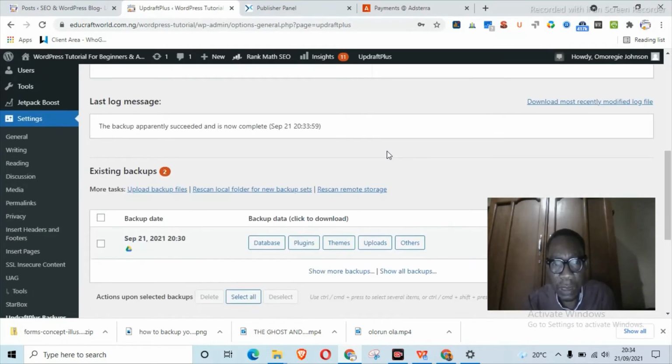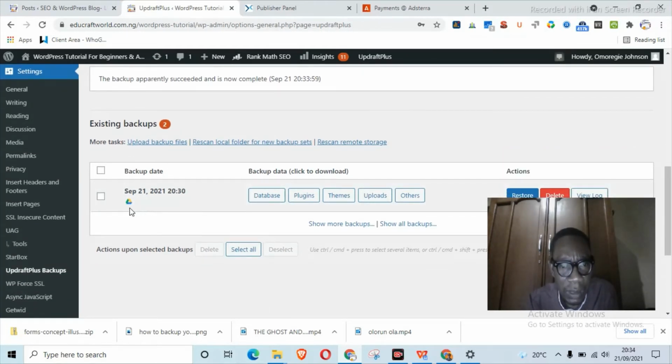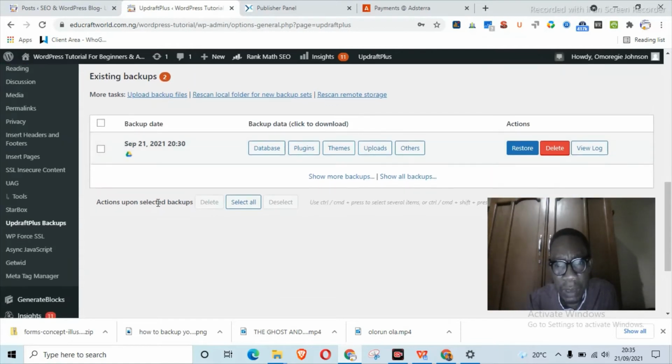So we scroll down to see the last log message here: the backup apparently succeeded. So it succeeded with the backup and it's now complete. September 21st, the time is 8:33. Now scroll down and look at the existing backups. Take a look at it here. Now this is Google Drive. I already selected Google Drive as my external backup storage. So that's basically how you create your backup.